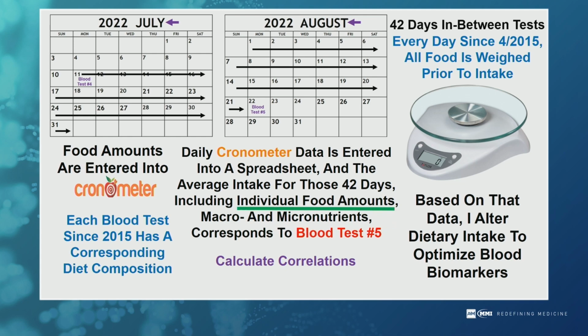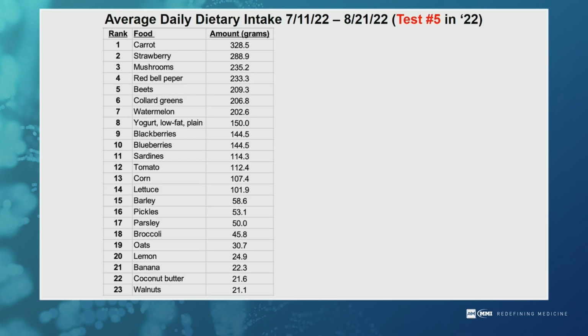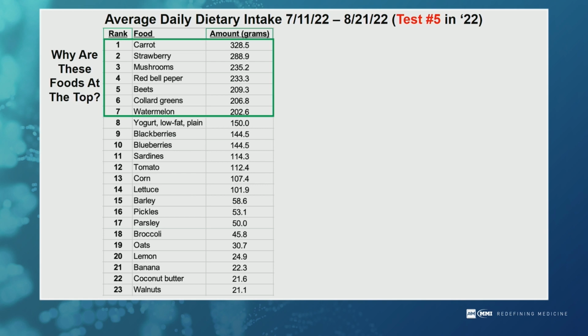So let's start off by taking a look at individual food amounts for that 42-day period. So I've broken it down just in terms of a list from highest to lowest, highest at the top, ranked 1 to 23, lowest being walnuts. And this is half of it. I'm going to show the other half in a minute.